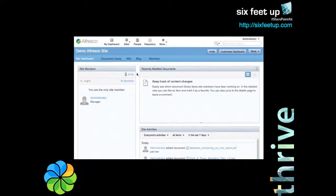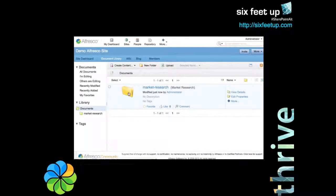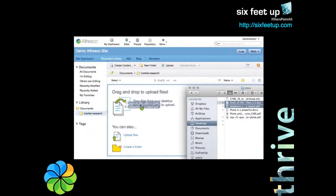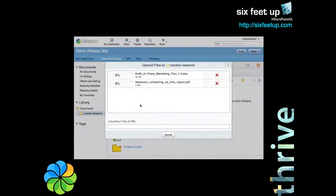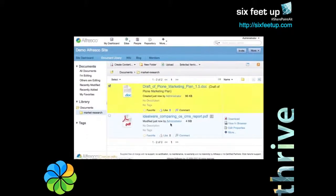So here we're going to show uploading new content into the document library or the document repository. So we'll go over to the repository. We'll go into one of the folders. And from here it's quite easy to integrate with your existing file manager. You can drag and drop right onto the web page. Alfresco also supports Windows sharing, also mounting up the directories via other network file sharing technologies.